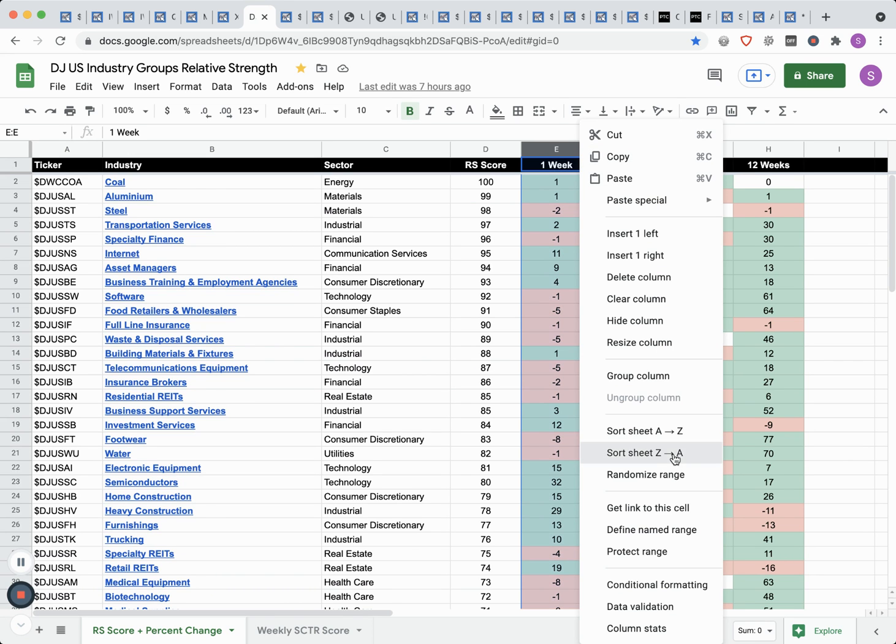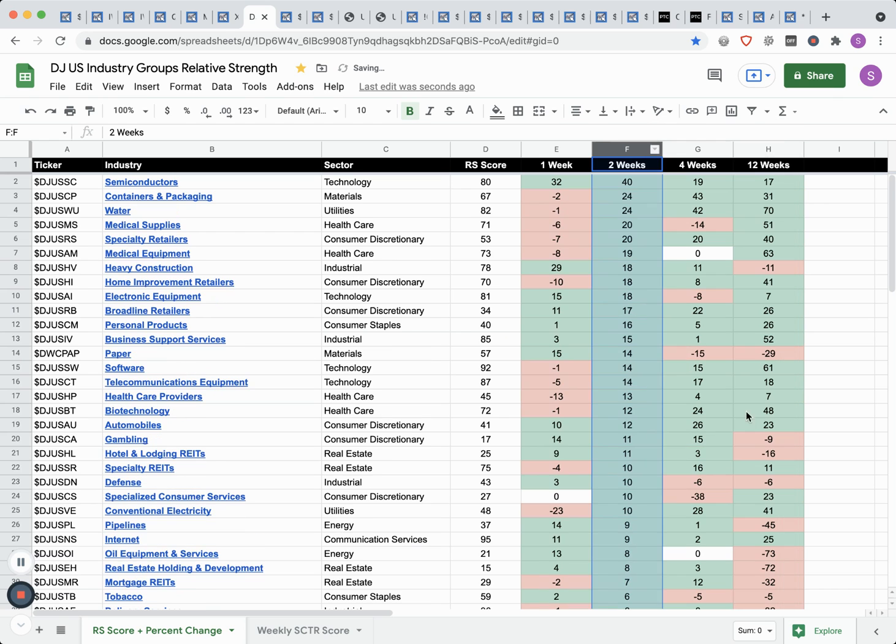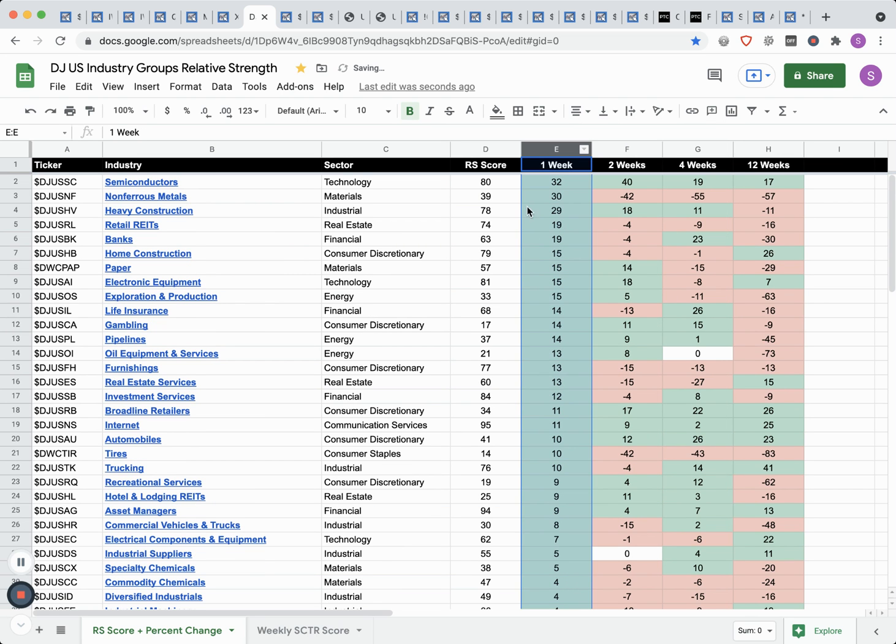So if we change this to a 1 week change here, you can see semiconductors starting to move up the rankings. On the 1 week, and if I change to a 2 week here, you can see semiconductors is number 1 for 1 and 2 weeks at the moment. So we've had some strong moves in multiple semiconductor stocks over the last few weeks.